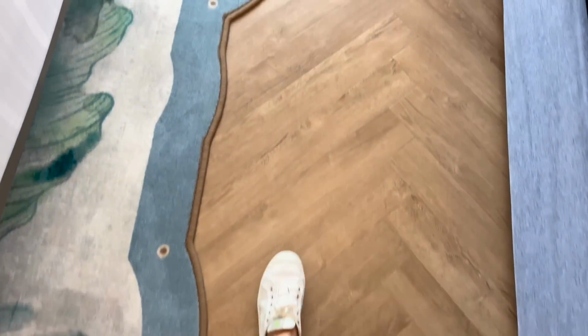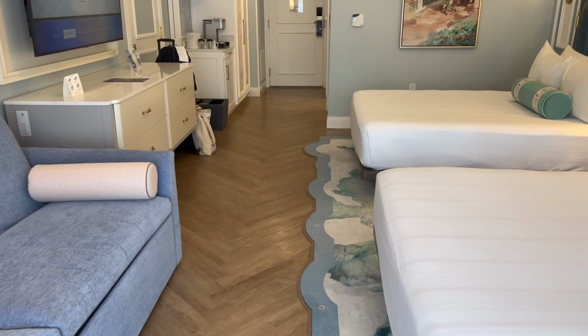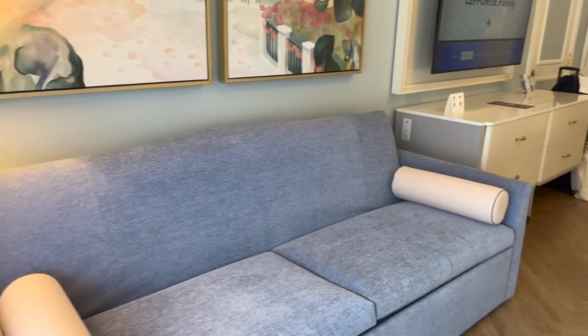1, 2, 3, 4, 5, 6, 7, 8, 9, 10, 11, 12, 13, 14, 15. At least 15 feet by, oh, I don't know, 12, 10 maybe, probably 12. No, way bigger than that. Maybe 15, I don't know. It's huge, y'all. I just have to show you.